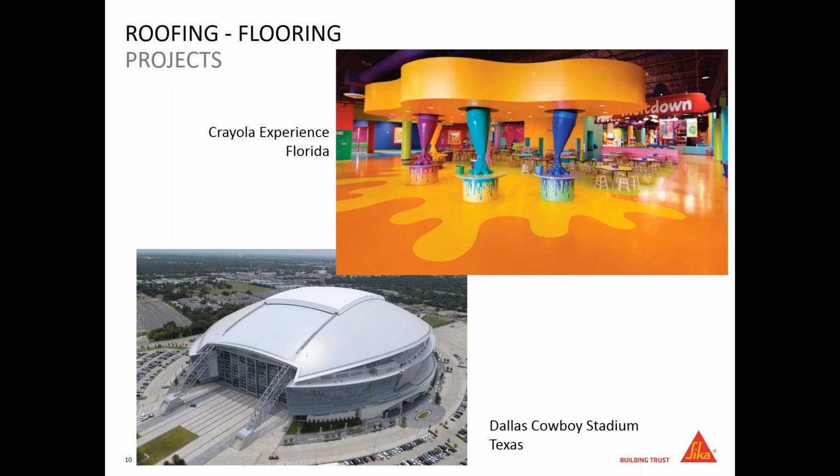We'll go over the next target market. So roofing. Sika is present in a lot of roofing. You can see the picture of the stadium in Dallas, Texas. Sika is pretty big as well for flooring. Globally, it's the number one company to supply resin. And you can see that very pretty floor that was made in Florida.